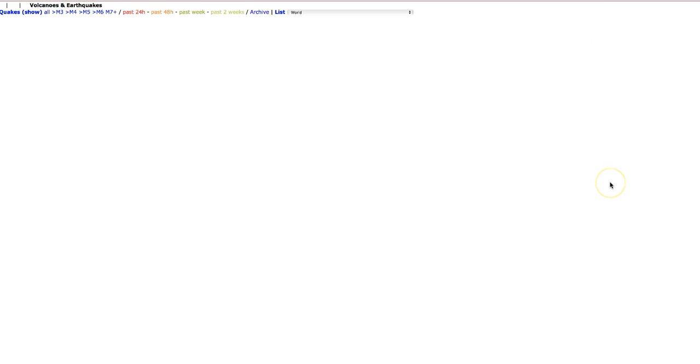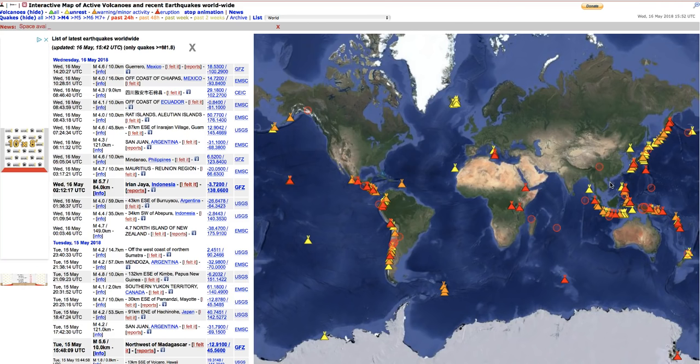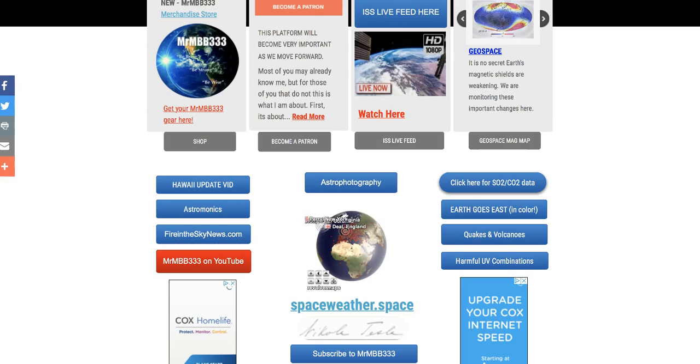Underneath that, real-time tab as well, quakes and volcanoes. These are all of the active and moderate volcanic activity around the world. Red means they are erupting. Like there's over 20 now that are in eruptive levels, and the rest of them are pretty quiet. This also shows earthquakes as well, and that's under the Earthquakes and Volcanoes tab.